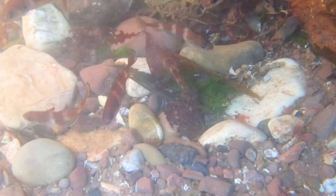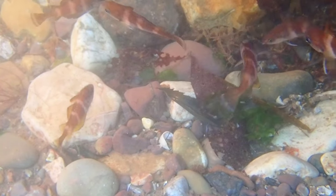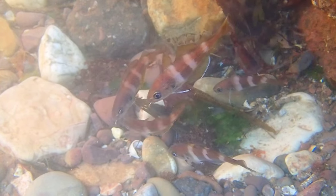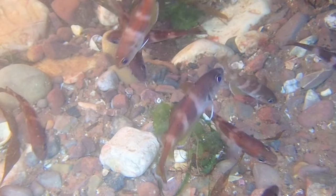This species is a member of the cod family, and they can be easily identified by their pale stripes, a long chin barbel, and a black mark at the base of the pectoral fin.